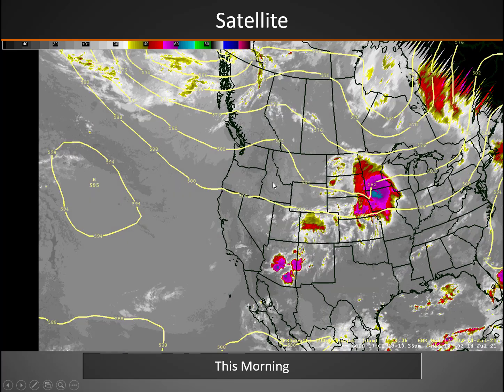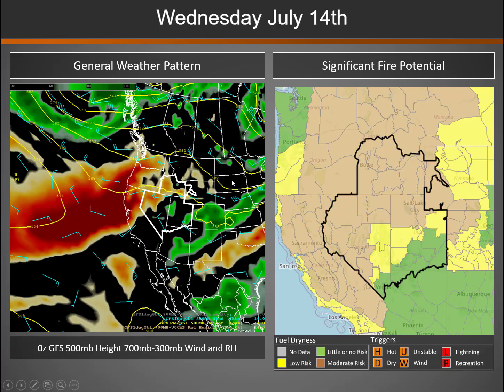Still clear up in Idaho. Some of those fires going on. They'll have dry burning conditions next couple of days. You see on the left the dryness set in there. And you see where the moisture develops this afternoon across central areas of Nevada, Utah, and down towards the Colorado border.